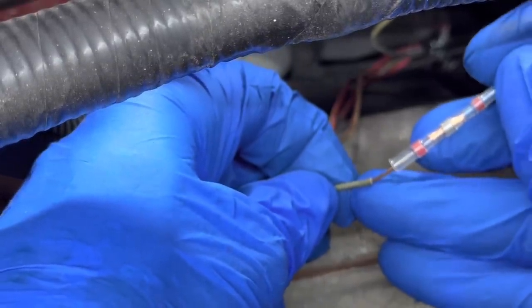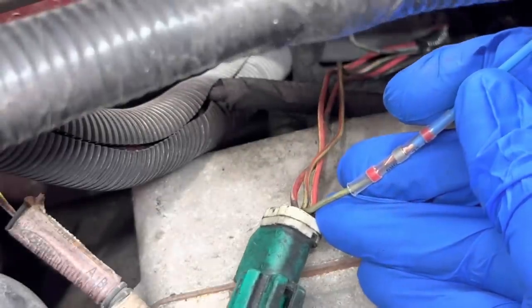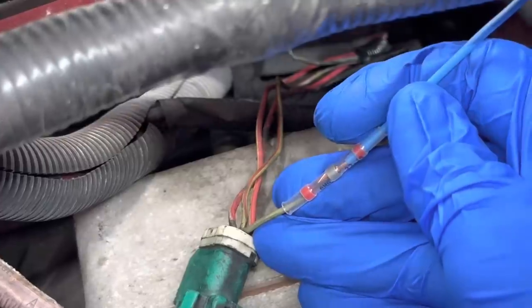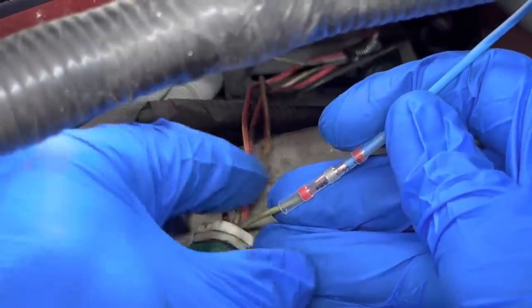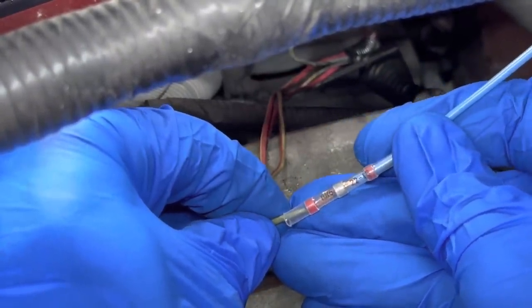So let's get this thing in position here. Let's do some focusing too. Here we go. Can you guys see? Hope so. Slide that on through.